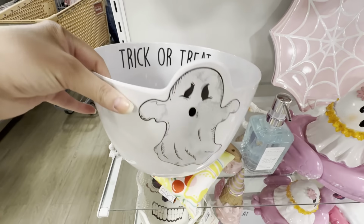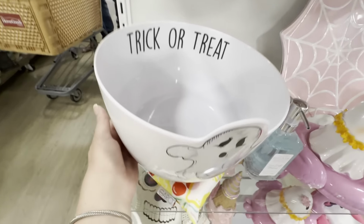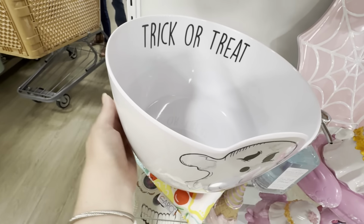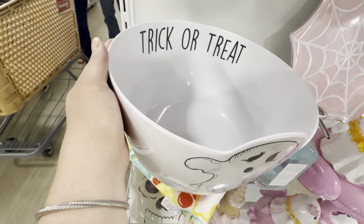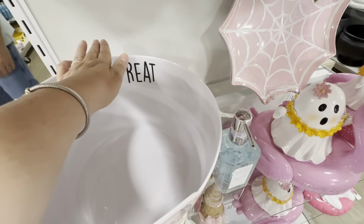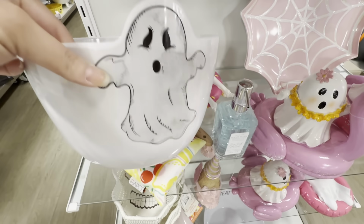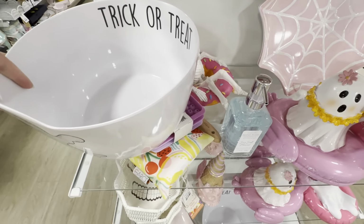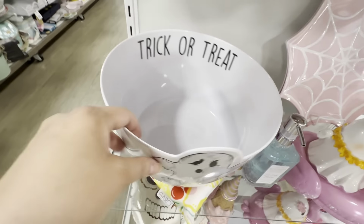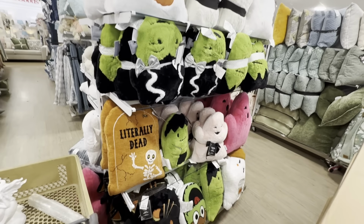And for $12.99, they have this big trick or treat bowl here with the ghost. It's a good 2 hands up on the side here. And let's see, maybe 1.5 hands this way across. So that helps you at all with sizing. That's it, just one ghosty on it and the trick or treat on the inside. Cute though. Hello, Halloween pillow jackpot.